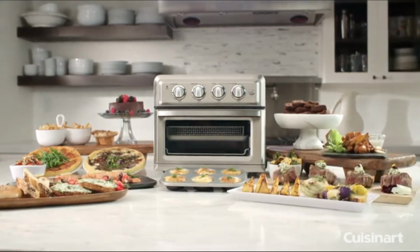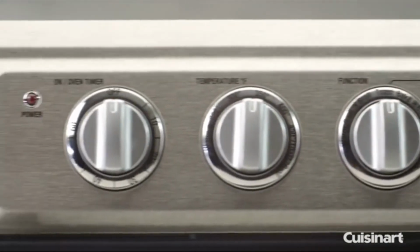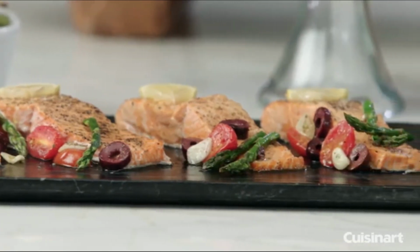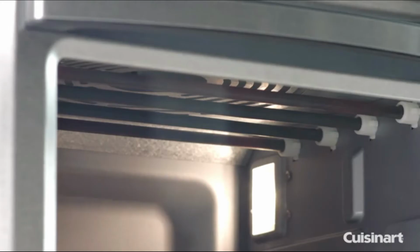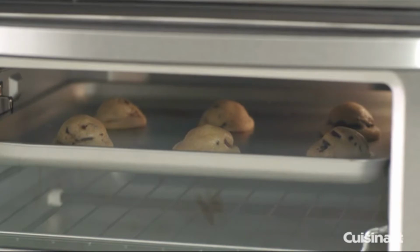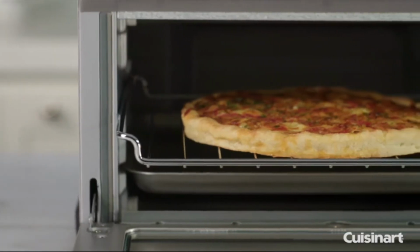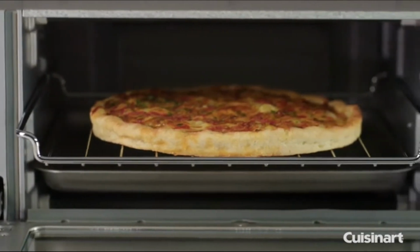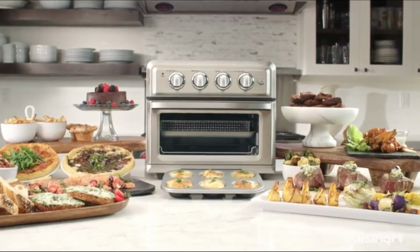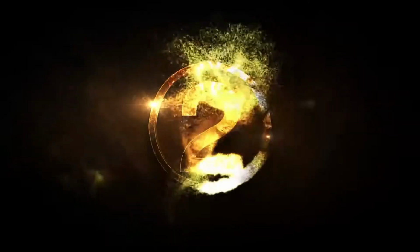The Cuisinart air fryer toaster oven is a premium full-size toaster oven with a built-in air fryer, which means it uses a combination of hot air, high blower velocity, and 4 upper heating elements to not only bake, toast, and broil, but also to air fry your favorite foods. Frying your favorite crispy foods with less fat, baking, broiling, and toasting. Now you can be guilt-free and enjoy the crunch without the calories with the new Cuisinart air fryer toaster oven.